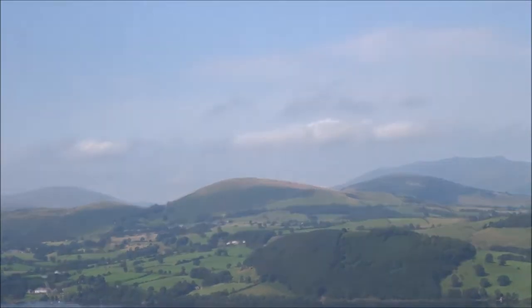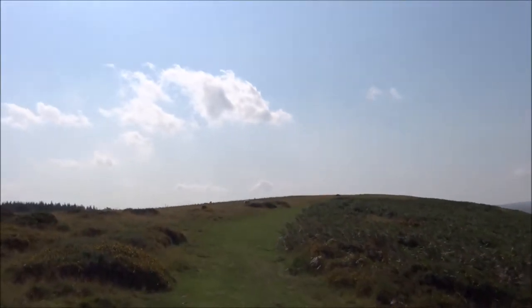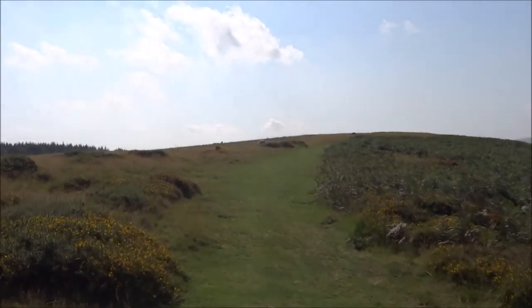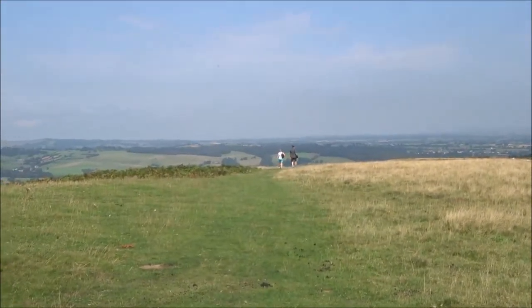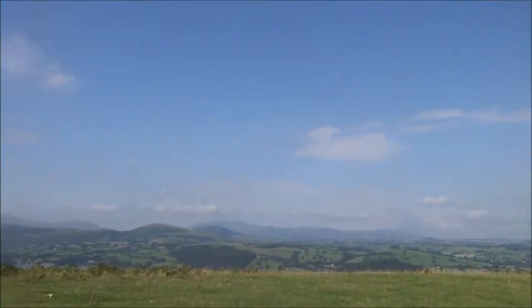It's not one of the big mountains back there, but still, starting from the lake itself, it's quite a climb. It's a good climb up there. Those are the first two walkers I've passed on this walk. As I say, they're almost certainly going down to Pooley Bridge.